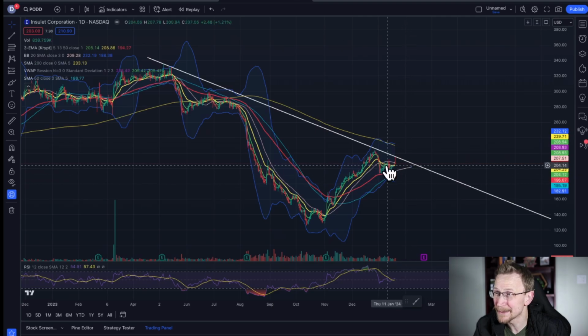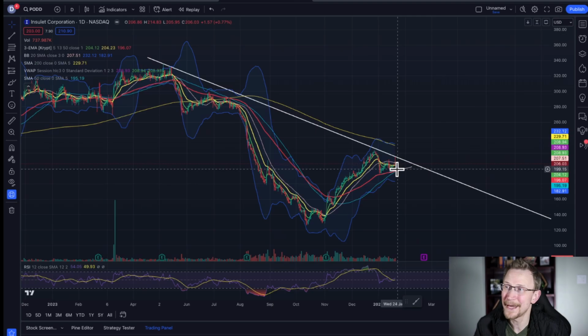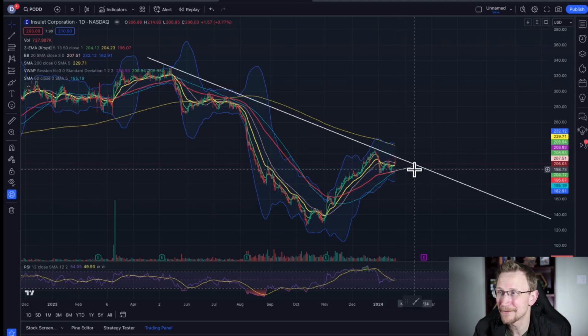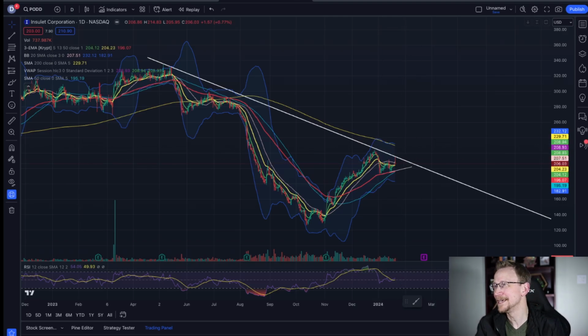Should we break down through the bottom of this trend line, that's also going to send us back down through the 50 SMA and EMA, in which case it would cancel that current movement that we have right now, and we continue that downtrend for a little bit longer and we stay bearish on it. So those are most definitely things that you want to watch out for: Moderna, Dollar General, Dollar Tree, and Insulet.